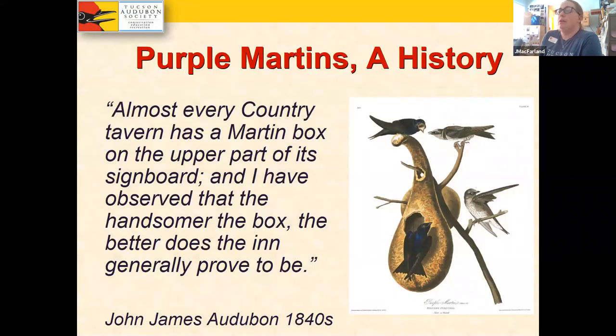So purple martins, that was sort of my introduction at Tucson Audubon to desert purple martins, really the only martins I've been exposed to. But let's talk about martins in general. Purple martins are very charismatic birds and have been noticed a lot by many, many people. People like martins. They're very charming birds.